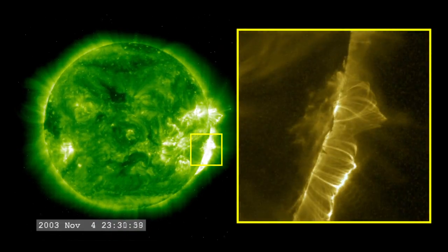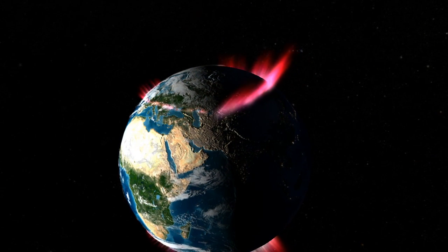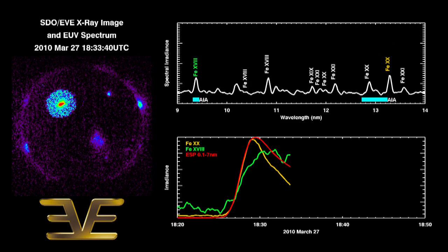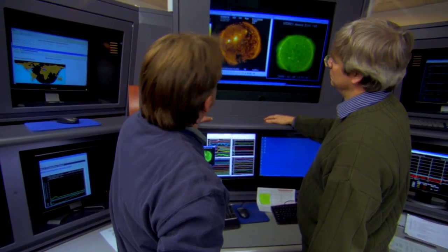A powerful X-class flare like that can create long-lasting radiation storms, which can harm satellites, and even give airline passengers flying near the poles small radiation doses. X flares also have the potential to create global transmission problems and worldwide blackouts. The seriousness of an X-class flare pointed at Earth is why NASA and NOAA constantly monitor the sun.